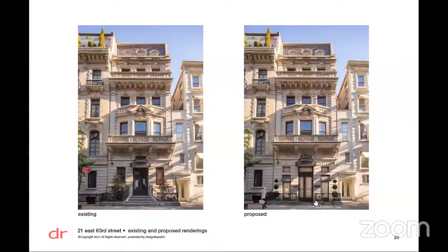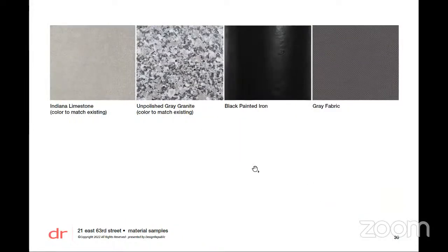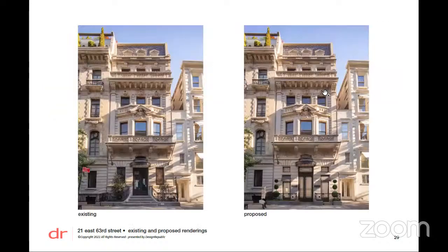And then finally, a slide just with our materials: Indiana limestone for the base where we're modifying the openings at the base, gray Deer Isle granite, black painted ironwork, and a gray fabric awning. And with that, we're happy to answer any questions you may have.